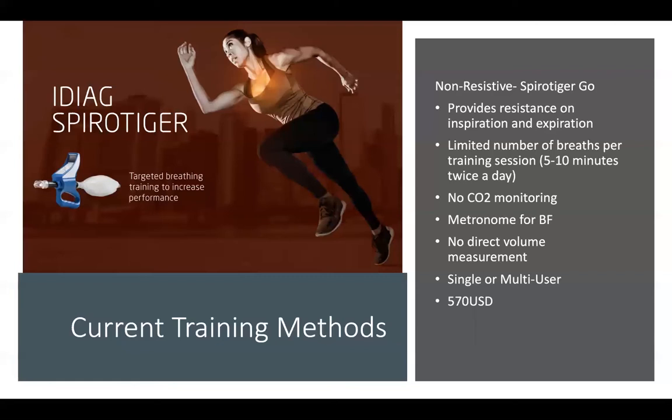What I like about it was, like I said, it was a single user or multi-user. And we'll go into that a little bit more because financially they were about 570 US. They're expensive, but you could unplug the user set and you could use the central unit with people 5, 6, 10 times a day. They would just come in and screw their piece in and do their training, plug their training program in and be able to use the device.